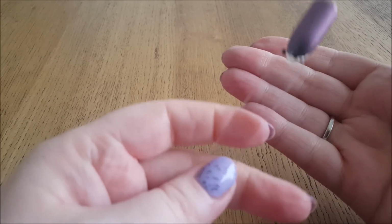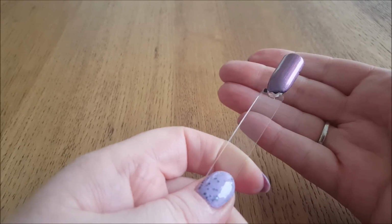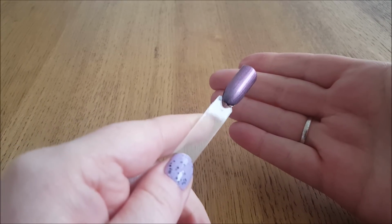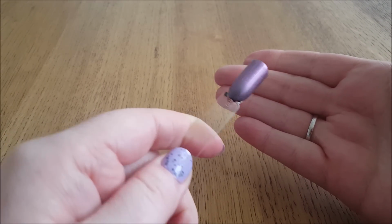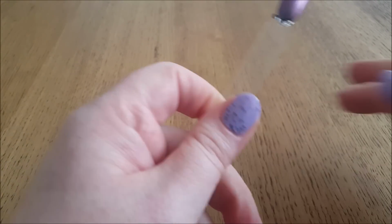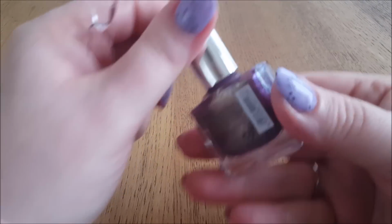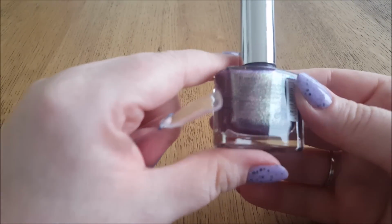I don't know how the shift is going to work once it's on the nail. It'll be interesting to see what it's like in the sunlight. I don't have any sunlight today, but yeah, so that's Across the Universe number 2. Let's have a look at number 3. Oh man, when I saw this, it's so gorgeous.